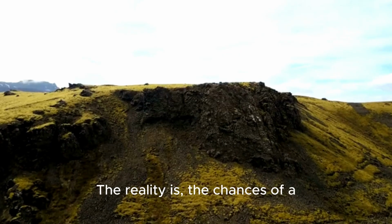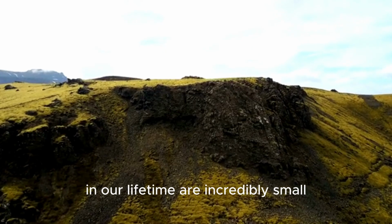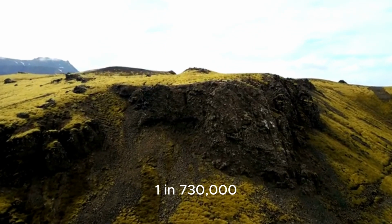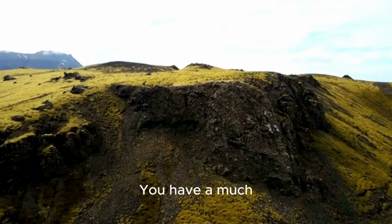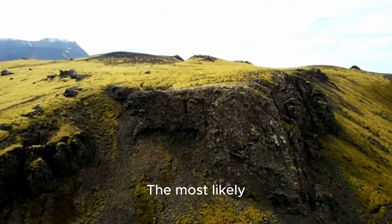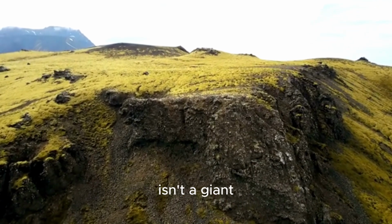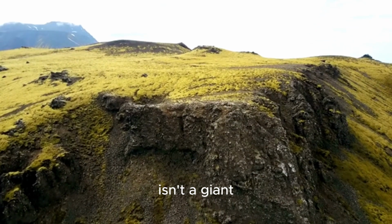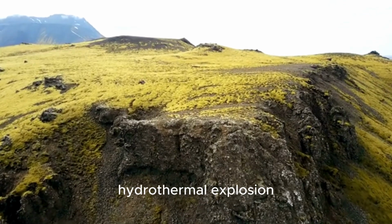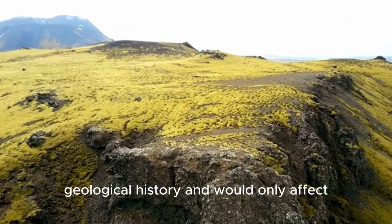The reality is the chances of a super eruption at Yellowstone in our lifetime are incredibly small. Scientists estimate the probability is about 1 in 730,000 in any given year. You have a much, much higher chance of being struck by lightning. The most likely volcanic activity at Yellowstone isn't a giant world-altering explosion, but a much smaller hydrothermal explosion, or a lava flow. These have happened more recently in Yellowstone's geological history and would only affect areas within or near the park.